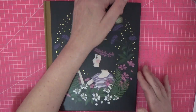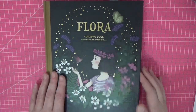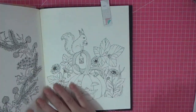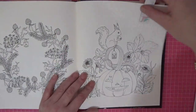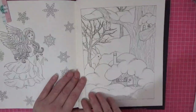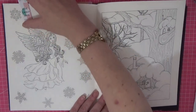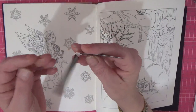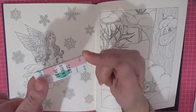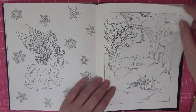So I've put my little magnetic bookmarks in. It's another gorgeous hardback, one of our older books. And if again we flip to the back of the book, there are some Halloween and seasonal pictures in here. So here we've got another beautiful angel and snowflake spread. These are just magnetic bookmarks that open out. I got them really inexpensively from Amazon. If you just put in magnetic bookmarks, they're great, so we don't have to keep throwing things away.